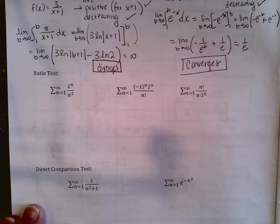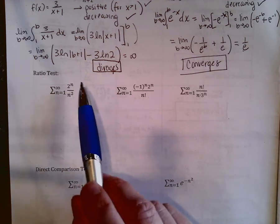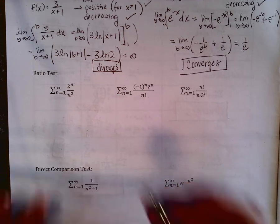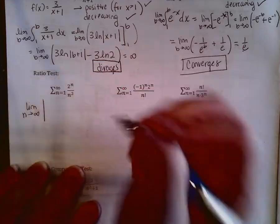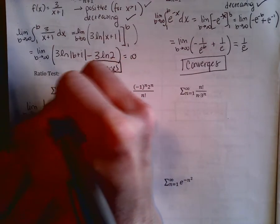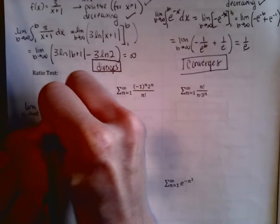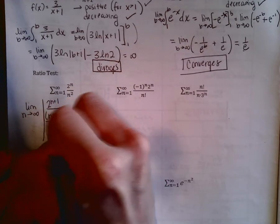Let's look at the ratio test now. I like the ratio test because to me it's pretty straightforward. We're just going to do the limit as n goes to infinity of the absolute value of a sub n plus 1 over a sub n. Then if we get something less than 1, it converges. If we get something greater than 1, it diverges. Pretty simple. So I'm going to do the limit as n goes to infinity of the absolute value of a sub n plus 1, so 2 to the n plus 1 over n plus 1 squared, divided by a sub n, so 2 to the n over n squared.